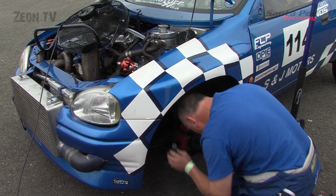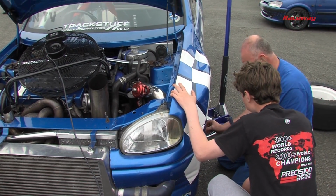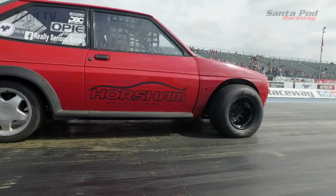So we're checking the data logging now, setting up some bits and pieces. So hopefully we can progress tomorrow. Tomorrow, of course, being race day here at the Jap Show.